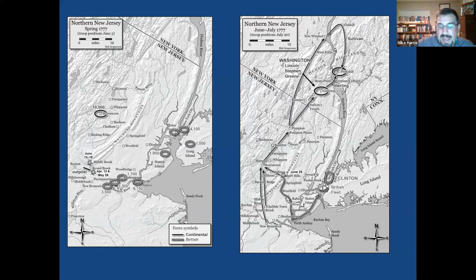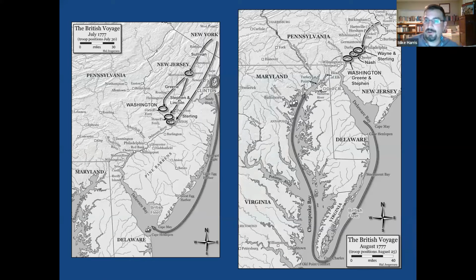This is where we are by the middle of July, when the British actually depart New York Harbor. It's being shown here on this map. When they disappear over the horizon, Washington really doesn't know where they're going. He has no navy that can really track them, so he has to rely upon spotters along the American coastline, hoping to catch sight of the fleet moving one way or the other. Because they could be going to Canada, to Boston, Savannah, Charleston, or to Philadelphia. Washington really doesn't know.